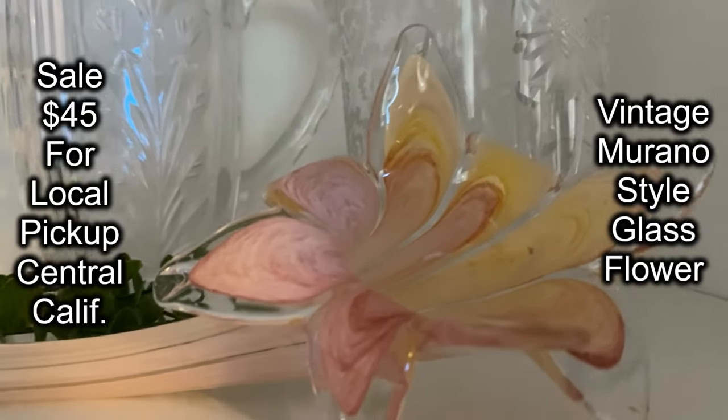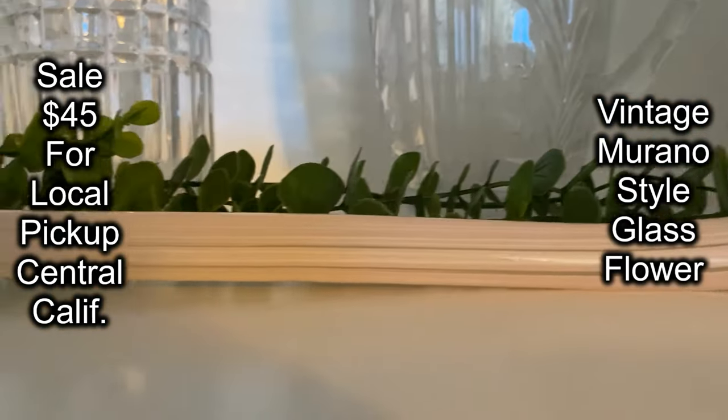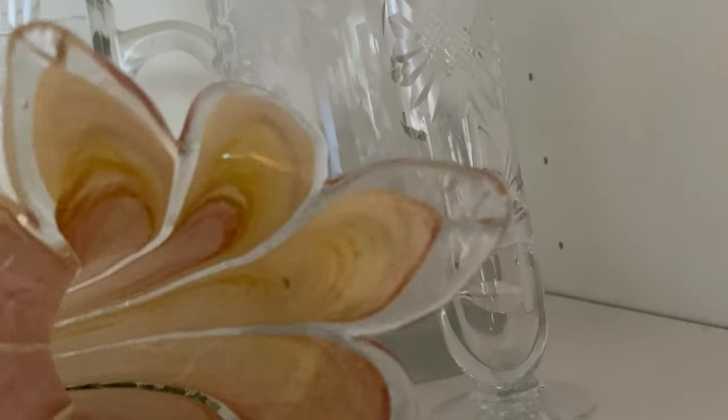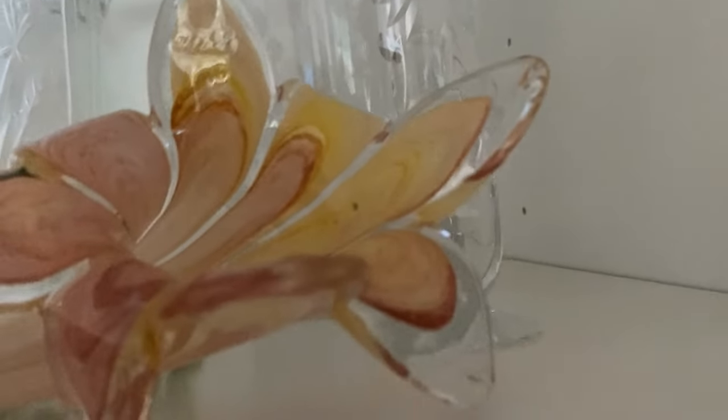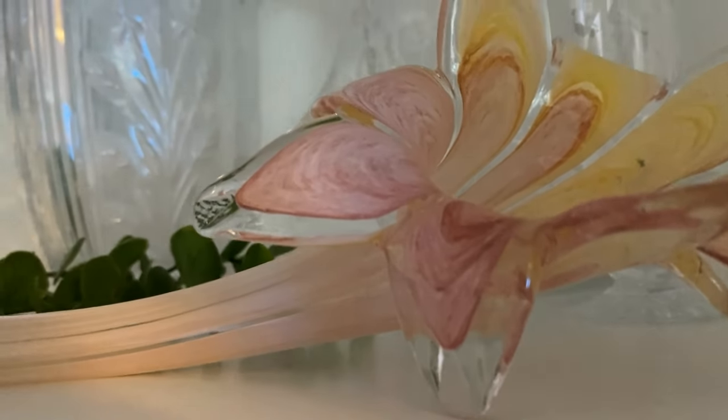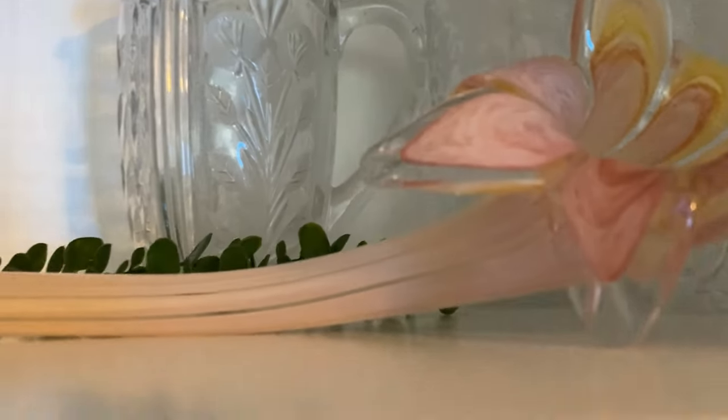Sadly, I don't believe that this is, in fact, Murano. It's absolutely beautiful. You can see it's a crystal flower, and I believe that it is Italian, from the Cristo Lavorazione Eseguito di la Tecnica. Sorry about that pronunciation, but it is Italian anyway, and it's Italian crystal, so I was happy about that. It's not Murano, I don't think.